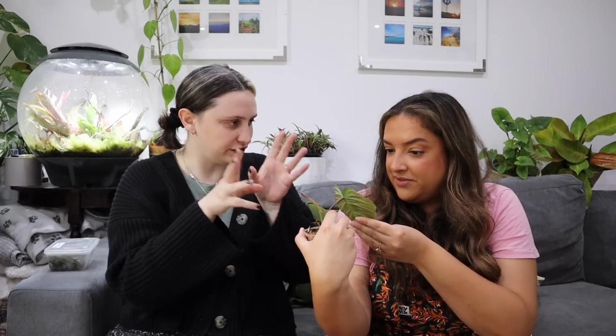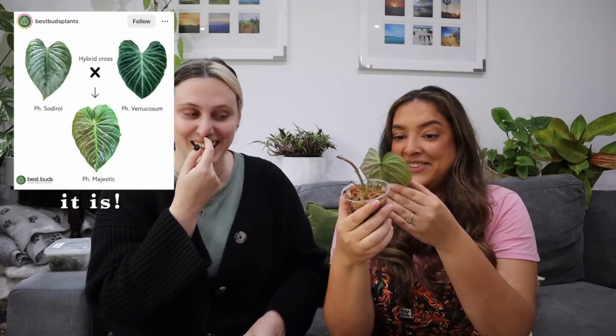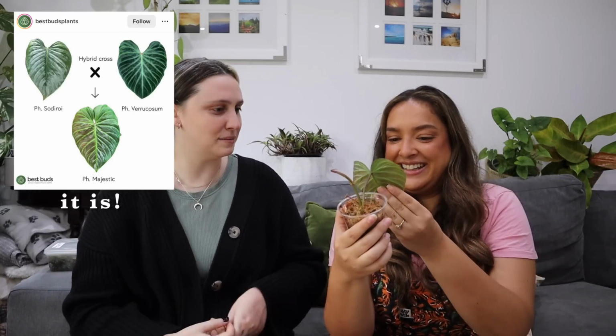I love a silver leaf. Because they look quite similar to Soderoy in their... It's like a big Brantianum. Yes. But I love the thinner leaves as well. Is Majestic a hybrid of something? I don't know, but it looks like the varicosum from behind, doesn't it? It does. Yeah, that's what I was thinking. I was like, does it have varicosum in it? It might be a mix of a Soderoy and a varicosum. I will put that on the screen. Perhaps. If it is, I hope it has the best genes of both.